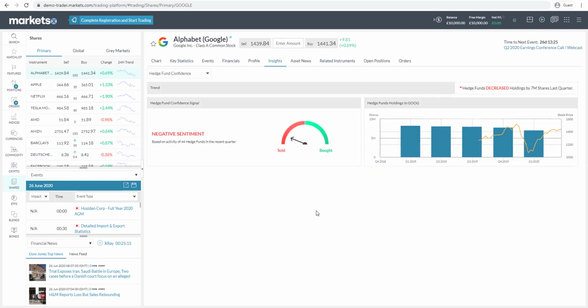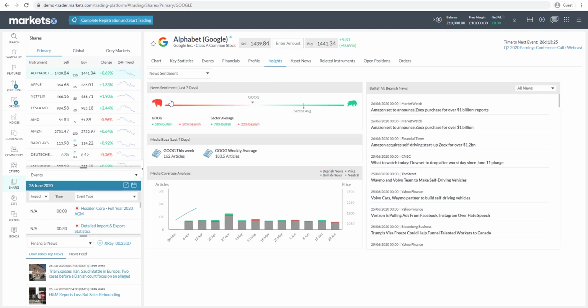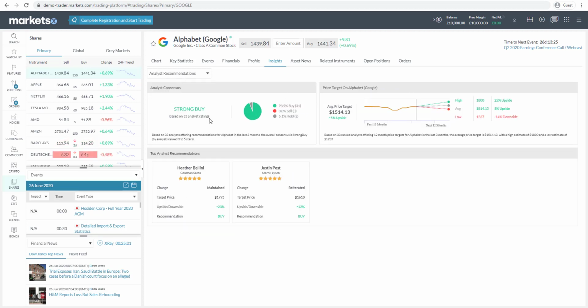And you can click on this one here, for example, under insights, and you can see here what the sentiment is. So, really useful information. And you can look at news sentiment here as well, and you can look at all the different news announcements. Analyst recommendations here as well. So recommendations here from Goldman Sachs, Merrill Lynch, and so on. So really useful information when you get to trading shares and perhaps doing a little bit more research.